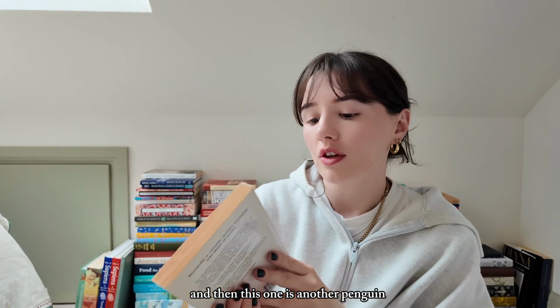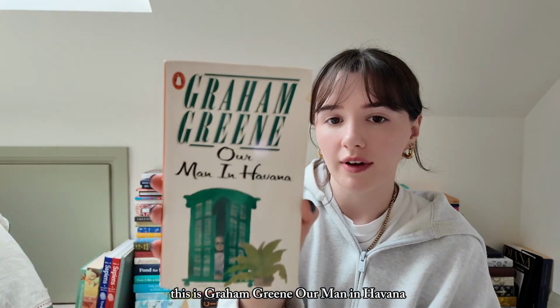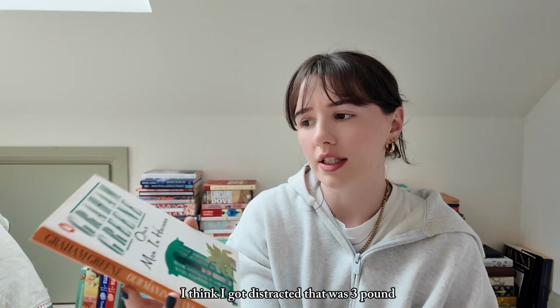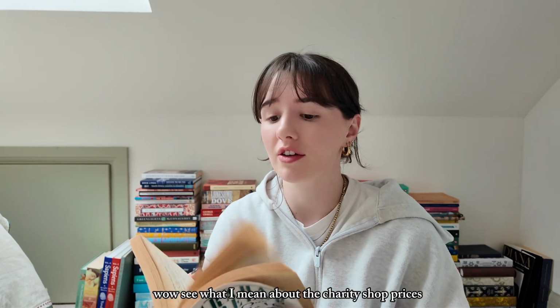And then this one is another Penguin. This is Graham Greene, Our Man in Havana. I started to read this. I don't know why I didn't. I think I got distracted. That was £3. Wow. See what I mean about the charity shop prices?